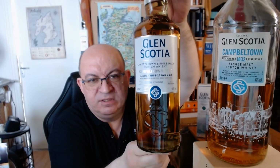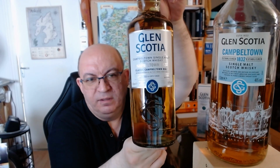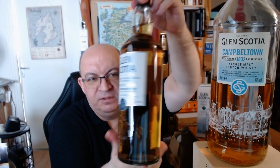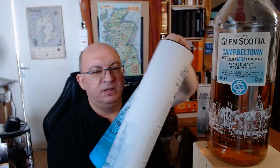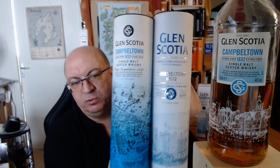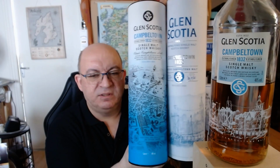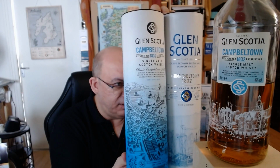And I'm so glad another friend of mine brought this to me, which is nowadays the 2022 look. It's less sexy, it has less charm packaging wise in my opinion, but I hope it is as good. Tube wise, the old one, which I already showed you, is like this. The new one is way more sober and kind of mimics the Double Cask with another color, and I think something is lost there, but just my opinion as always.